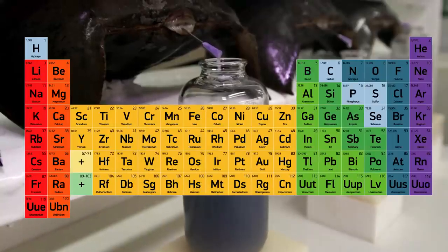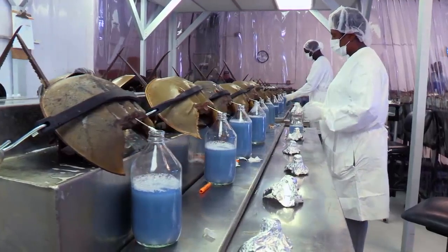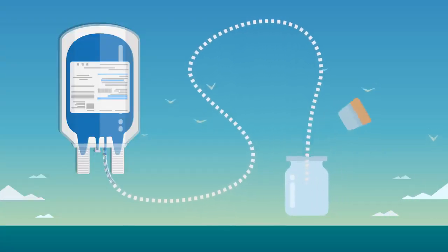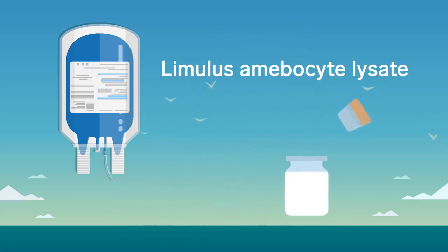The blue color comes from copper in the blood. But that's not its most interesting feature. The blood contains a special clotting agent. It's used to make a concoction called limulus amebocyte lysate, or LAL.